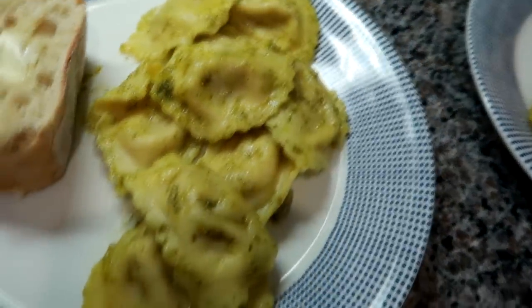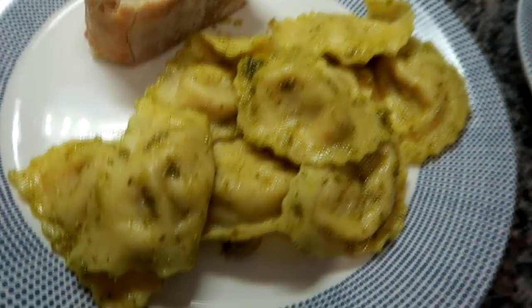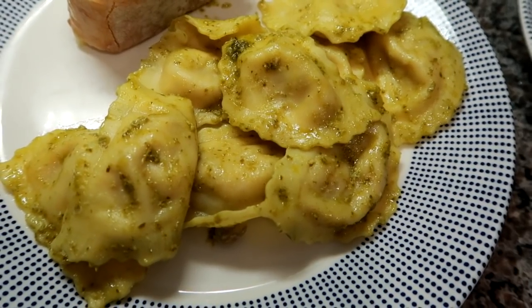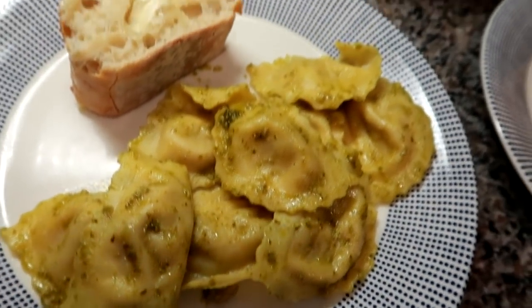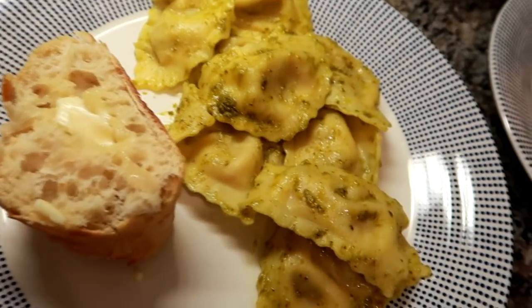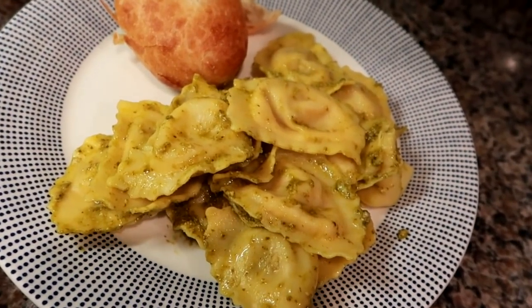The next night we had the Rana brand sausage and cheese ravioli. It's just the ravioli that you buy like in the fresh section by the deli. I just boiled it. I added some pesto sauce, and then we had some crusty Italian bread on the side. I just bought the bread at the bakery and I toasted it up in the oven to get it nice and crispy and warm with a little bit of butter.